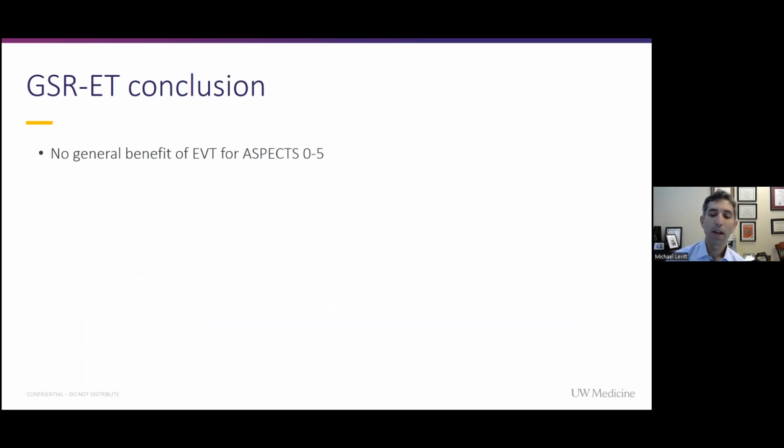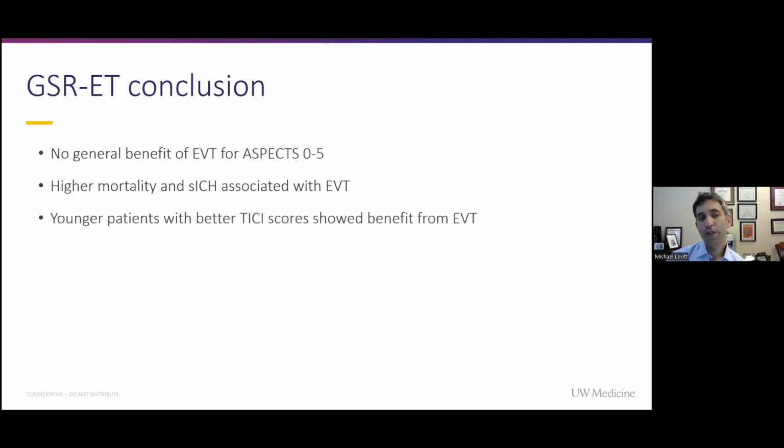in the top of that modified Rankin that I showed. Higher mortality and higher symptomatic intracranial hemorrhage were associated with thrombectomy. I didn't show those data, but they were both significant for the thrombectomy group. Their multivariate regression showed that younger patients with better reperfusion were the ones that showed benefit from thrombectomy, which is, I guess, not terribly surprising. But their conclusion was that it should be approached with caution, because in the all-comer analysis, it was not helpful, and in some cases could be harmful.